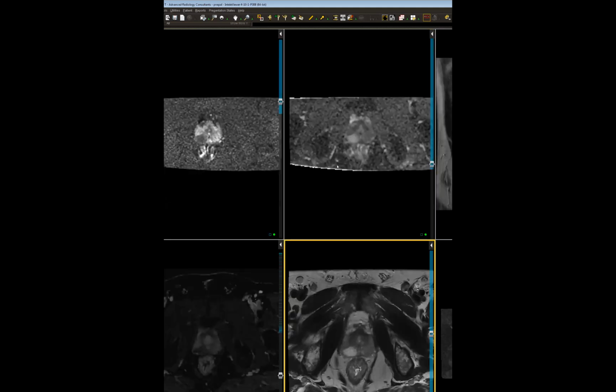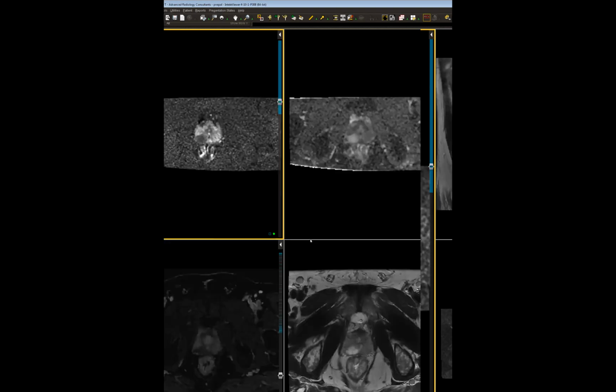On the diffusion, strikingly, this looks more like an ADC, with only this area of sparing, and the whole rest of the gland is abnormal, showing diffusion restriction. These are the ADC images, which show diffuse low ADC values, again sparing that right posterolateral base in this 47-year-old male. Any differential or any thoughts regarding this process?